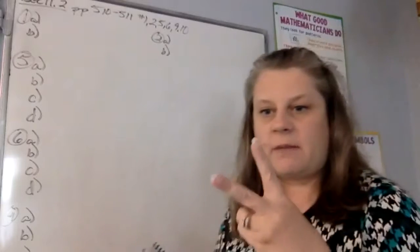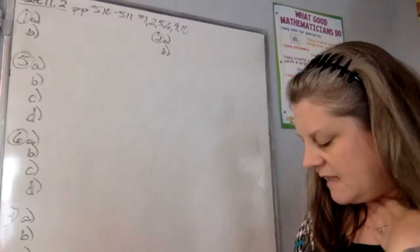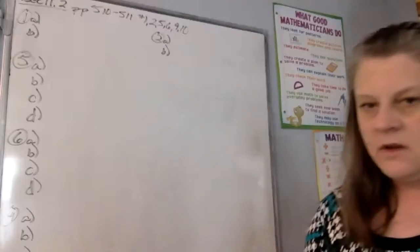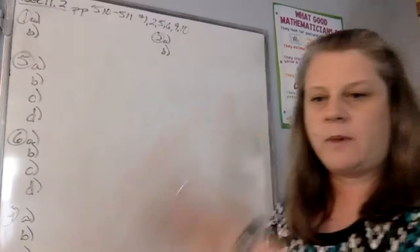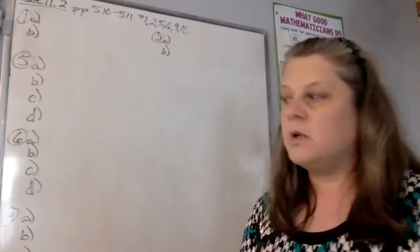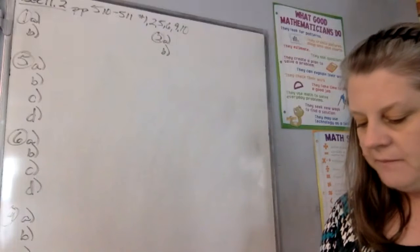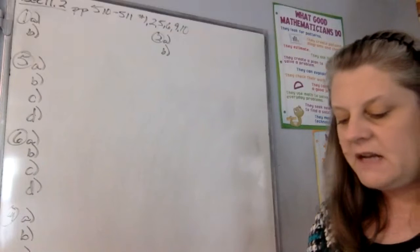So those are our two types of things we're talking about in section 11 too. Independent events, you multiply the probability of each one occurring together. So you find the chances of getting the red marble out of the bag, you find the chances of getting the blue marble out of the bag, and you multiply the fractions together. On the ones we did yesterday, we were adding fractions. Now we're multiplying. Now, the thing is, you do the same concept with dependent events.